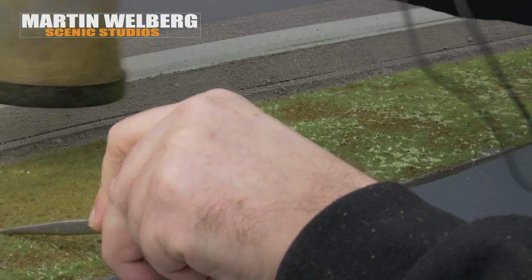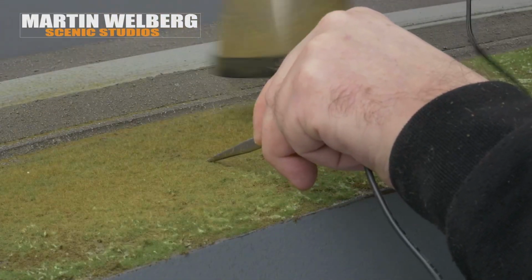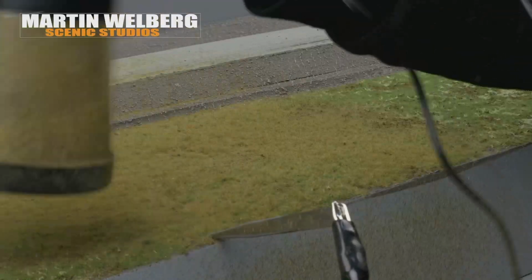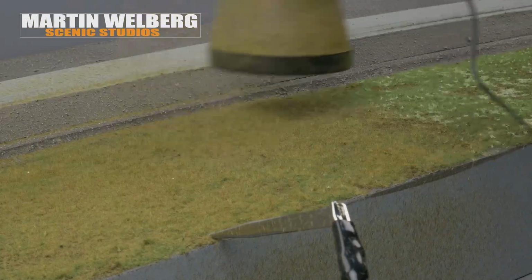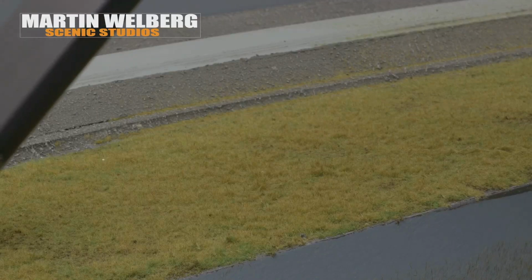So while adding glue, grab the static king and add a layer of beige fibers. I know beige sounds a little bit funny out of my mouth in English. I had a little bit of a problem with the word already. You wait a short time and then vacuum again, the same as you did in the first layer. And then, yeah, it's pretty easy, pretty simple.